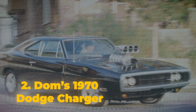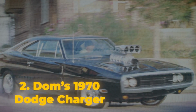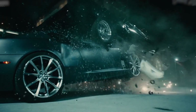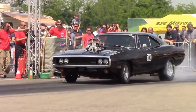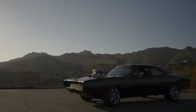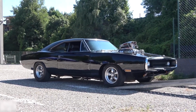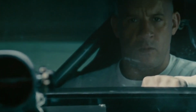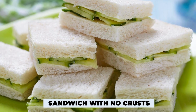And number 2, Dom's 1970 Dodge Charger. This Charger isn't just strong, it's strong enough to make the chassis twist when it hits the road. Dom's 1970 Dodge Charger was the ultimate car, and it's not just his signature, it's the face of the Fast franchise. Dom and his Chargers are like an inseparable classic comedy duo. It's as natural as pairing a cold Mexican cerveza with your street racing crew, like a sandwich with no crust. Like Suki and her pink S2000, you get the drift.